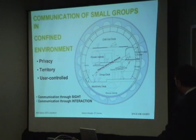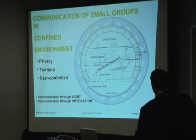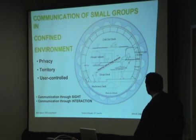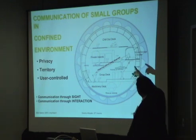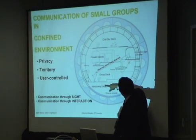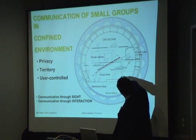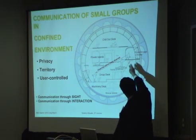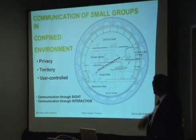And this architectural section elevation shows how the concept works in terms of privacy, territoriality, and user control. And the basic concept here is that there are some places in private cabins where crew members can observe without being observed, and other places where there's a two-way interaction where you are observed and you observe at the same time.